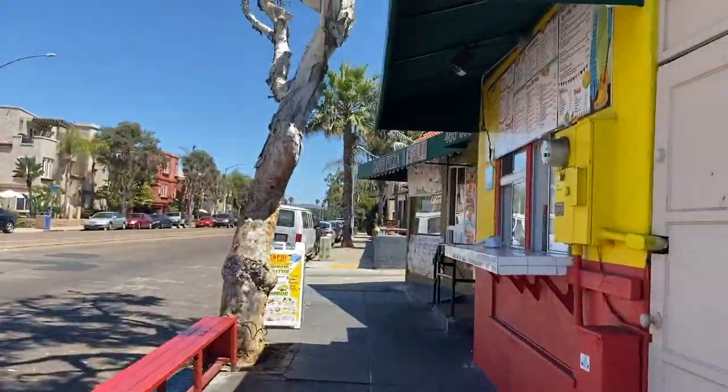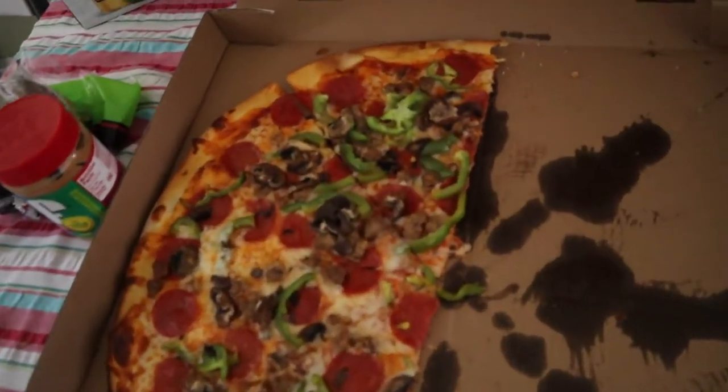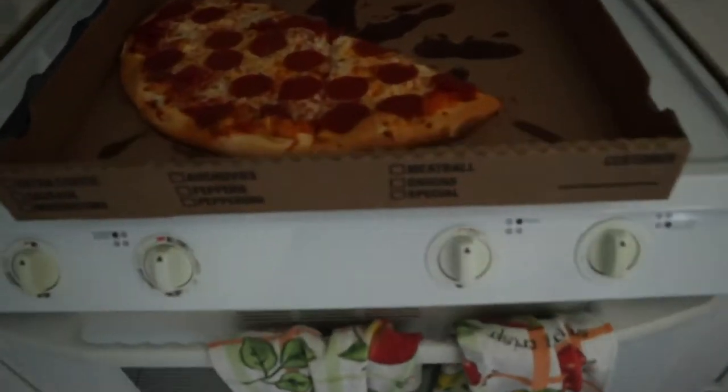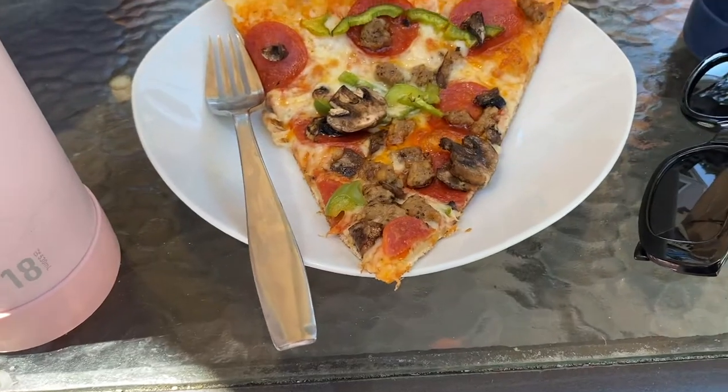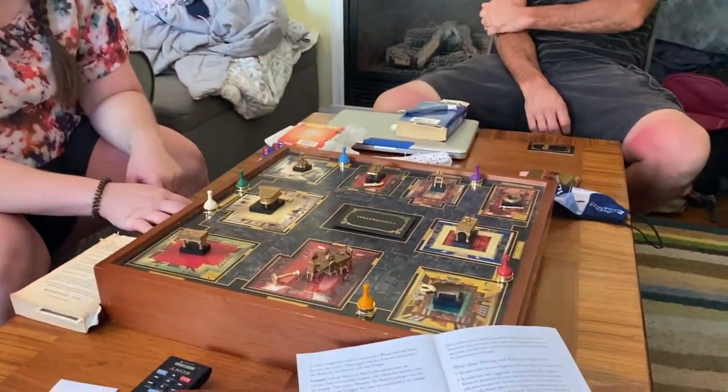Hat is Urban Outfitters and shirt is Five Below. We're gonna go surfing today. Well, no, it should be fine. Ooh, my hair is so short. My forehead's so big. But it looks cool in the back.